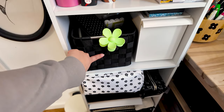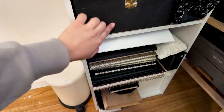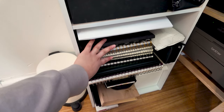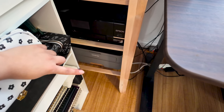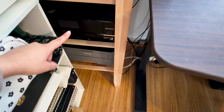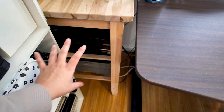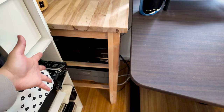My camera equipment in this basket, some sewing materials here, and then down here I have some sketchbooks and notebooks that I use every day. Down there, it's hard to see, but I have two different printers. This one is a black and white, and this one is a color one, but I don't like how I can't really access them well. Then again, I don't really use them every day, so I guess it's fine for now.